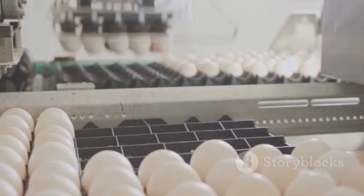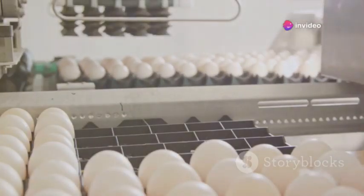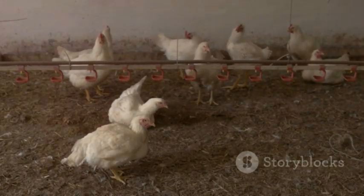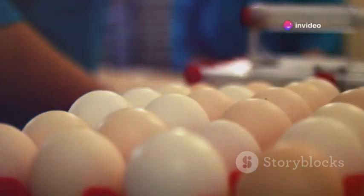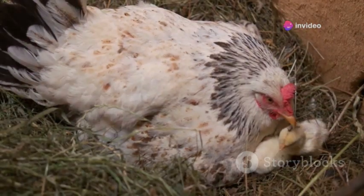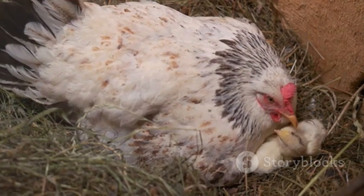So, how do those unfertilized eggs end up on our plates? Let's take a closer look at the journey they undertake. It's all part of a highly efficient system, designed to maximize productivity and ensure quality. Commercial egg farms house hens without roosters, creating an environment where hens can lay eggs without the need for fertilization. This ensures that the eggs laid are unfertilized, which is ideal for consumption. The hens lay eggs regularly as part of their natural cycle, even without a rooster present. This natural process is harnessed to meet our demand for eggs.